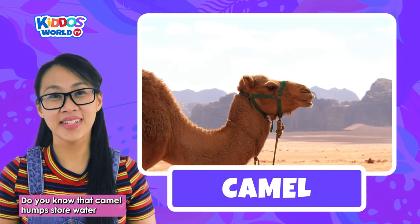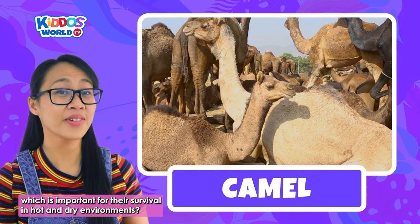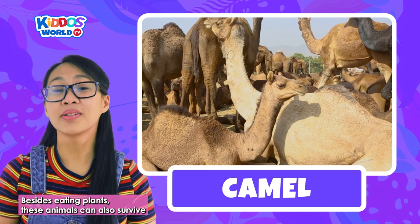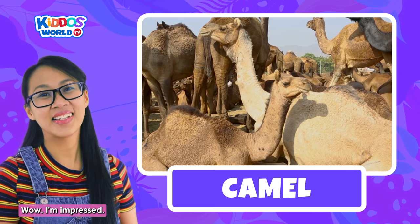Do you know that camel humps store water, which is important for their survival in hot and dry environments? Wow! Yes! Besides eating plants, these animals can also survive without food or water for extended periods of time. Wow, I'm impressed!